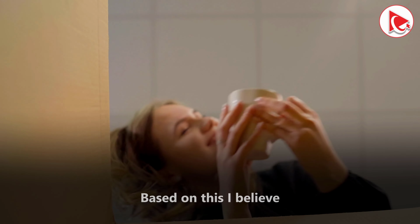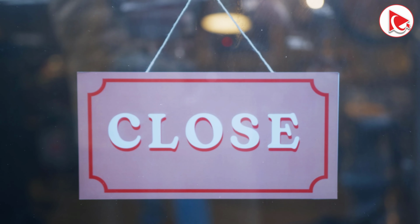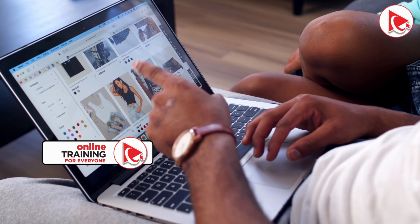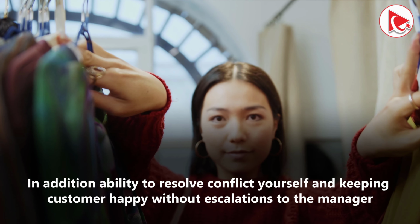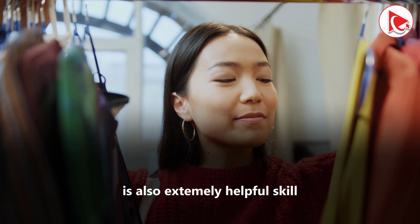Based on this, I believe that the best choices here are choices A and B. Choice A, offer to place an order at New Wave online website. And choice B, apologize that item is unavailable and suggest to try Amazon.com or another retailer. It is the key to make customer feel happy and appreciated by focusing on the solution and trying to be sincerely helpful. By offering these 2 choices, you show that you are not just trying to make a profit, but also able to offer outside solutions, for example, using Amazon.com retailer. In addition, ability to resolve conflict yourself and keeping customer happy without escalations to the manager is also an extremely helpful skill.